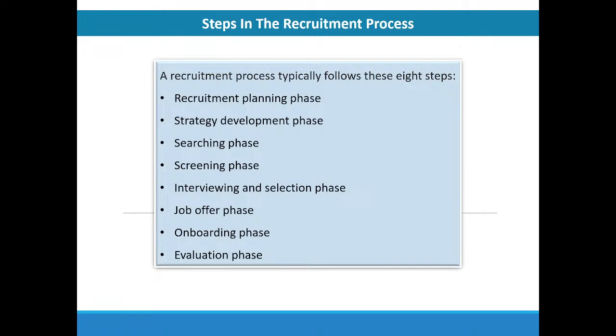After making a final decision, utilize this phase to conduct a background check and verify the employment details of the candidate. Background verification can ensure that there was no miscommunication or misleading information shared about the candidate's experience and qualification. Okay, then we have the job offer phase.